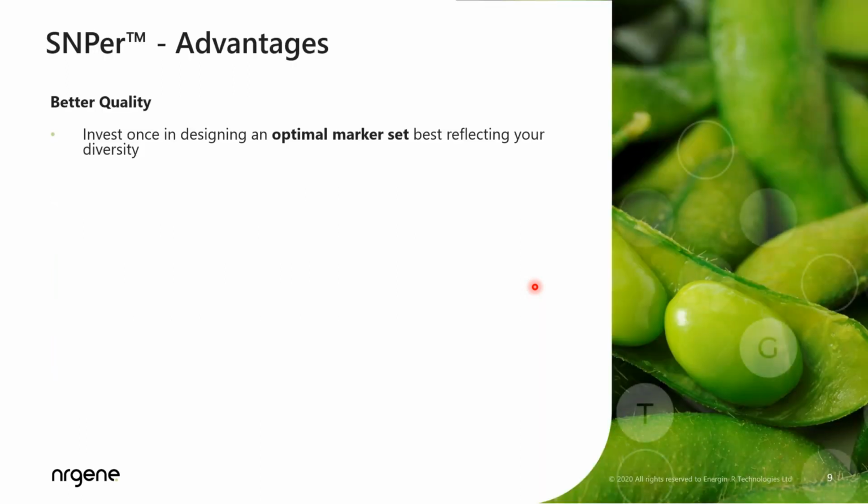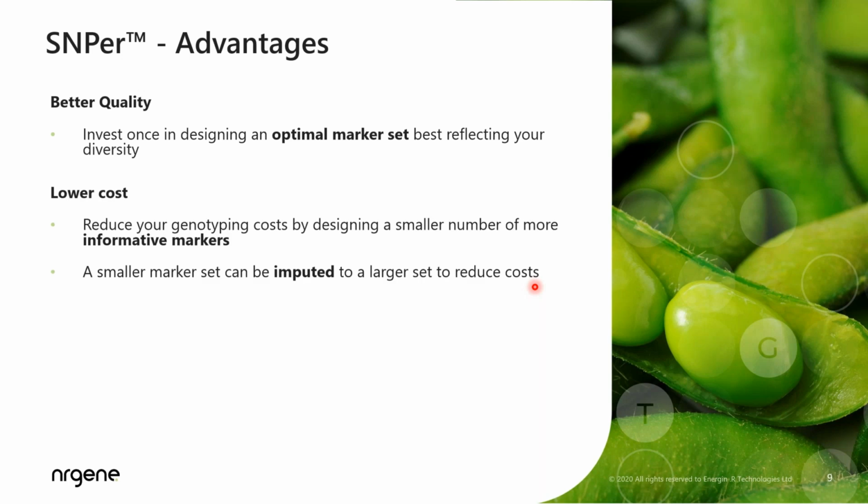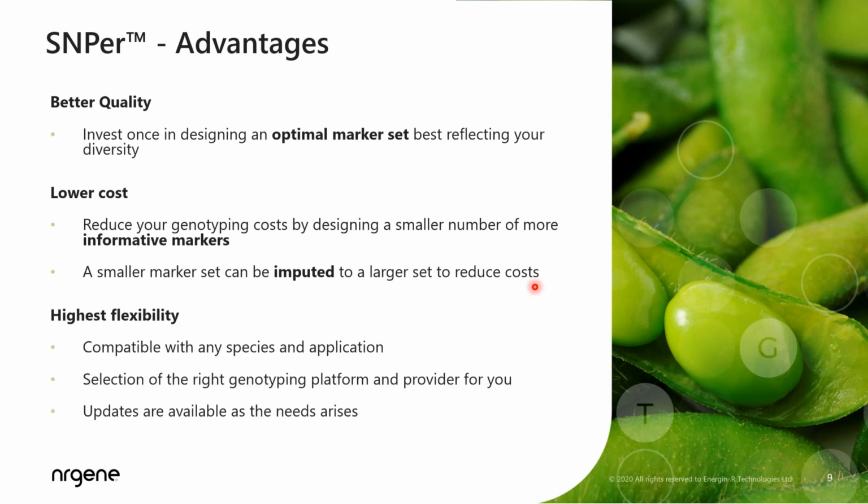So those are the advantages. First, and I would say very important, is better quality. We strongly advocate that you invest once in designing an optimal marker set that is best fitted for the diversity that you are using. That initial investment allows you to actually reduce the cost by measuring fewer data points. Using a smaller SNP panel results in lowering of genotyping costs, and it can be further lowered if imputation is applied, as I suggested before.